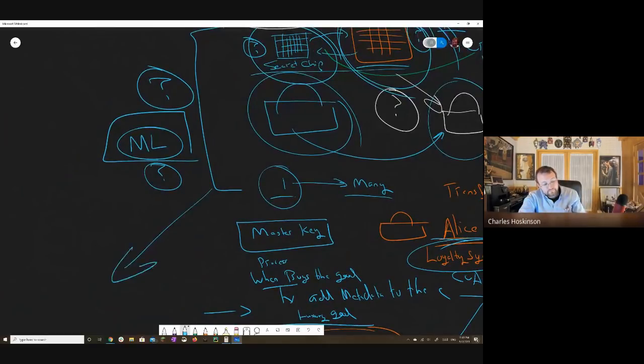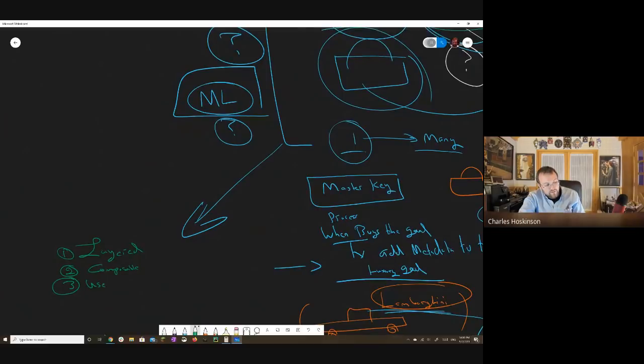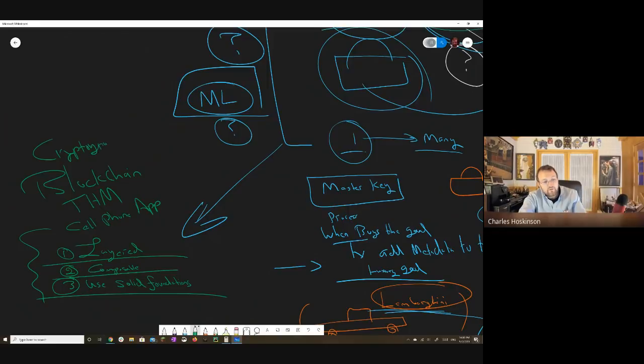Now, as a final point, to close this off, the beauty of these types of systems is that they're layered, they're composable, and they use solid foundations. So nothing that I've proposed here is revolutionary, but it's the emergence of combining a blockchain with a trusted hardware module with a cell phone app. These components together, and of course crypto, lots of cryptography, when you start adding these components together, that's where the solution gets very robust and resilient.